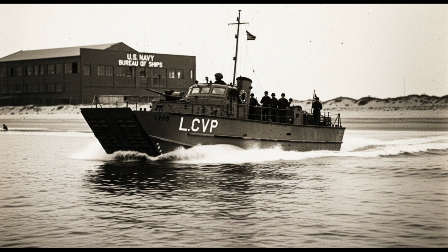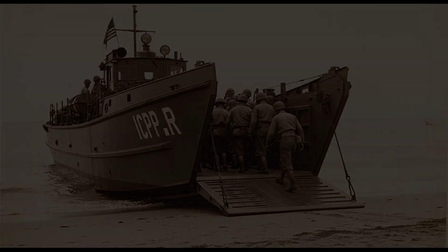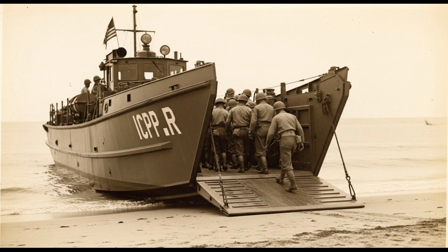Landing craft, personnel, large, or LCPL. The boats were 36 feet long, carried 36 troops, and could operate in shallow water, but they still had one critical flaw. Soldiers had to climb over the gunwales to disembark, exposing them to fire while vulnerable. The Marine Corps wanted a bow ramp, like the Japanese Daihatsu. In April 1941, Marine officers showed Higgins photographs of the Japanese landing craft and asked if he could add a bow ramp to his design.